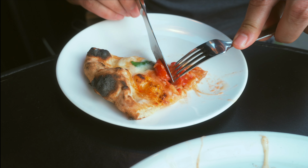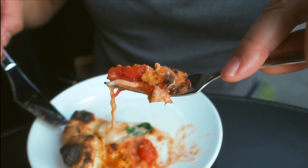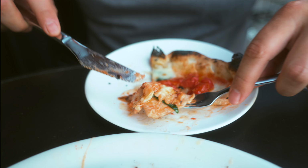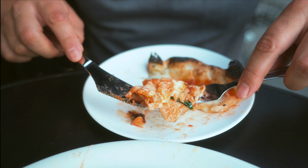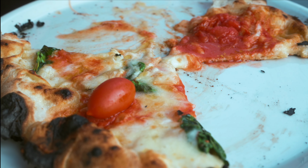The tamaki pizza: mozzarella, basil, cherry tomatoes, pecorino romano. Let's try it. That's impressive so far. Super creamy cheese. Ooh, I actually like the cherry tomatoes. It kind of burst a little bit. That little spurt of acid with the basil. Ooh, that's a good combo.